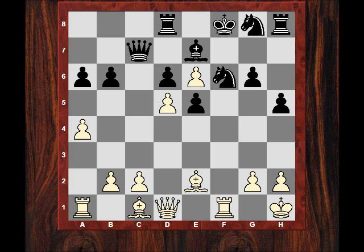So h5, trying to give maybe some scope for the rook. You know, maybe this is going to be dangerous in the future. Maybe knight g4 is going to be useful if bishop a6. Maybe knight h6 to f5 might be on the cards. There's a few possibilities afforded by h5.